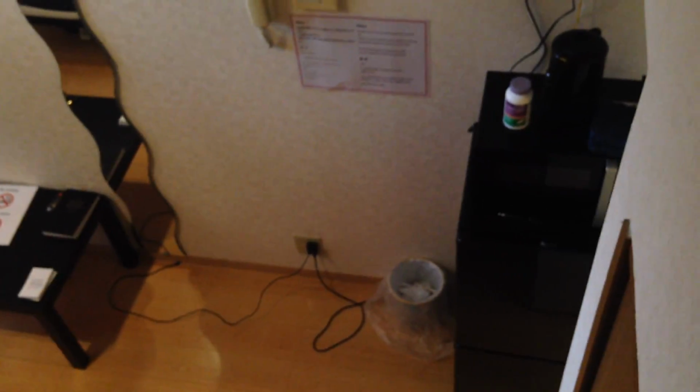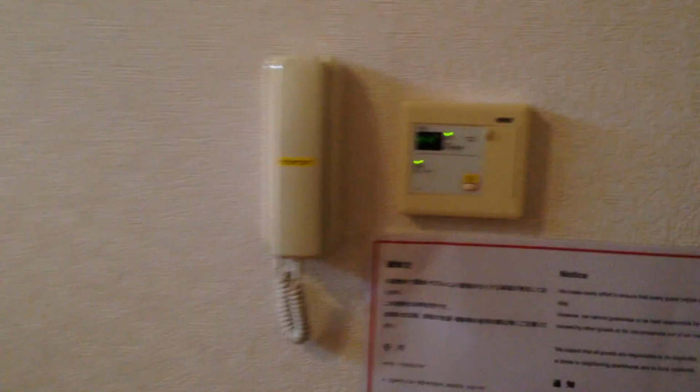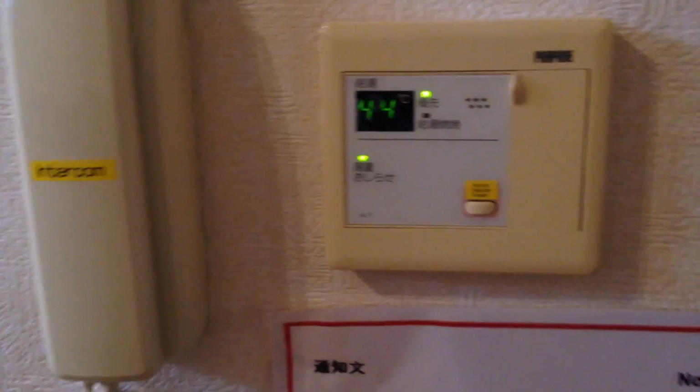Now, there's a thermostat, but I never ever touch it. I more or less just use the air conditioner as far as I'm concerned. And out here, if you don't believe it, I do have a little bit of a deck, kind of. Just have to undo this latch, and there we go.